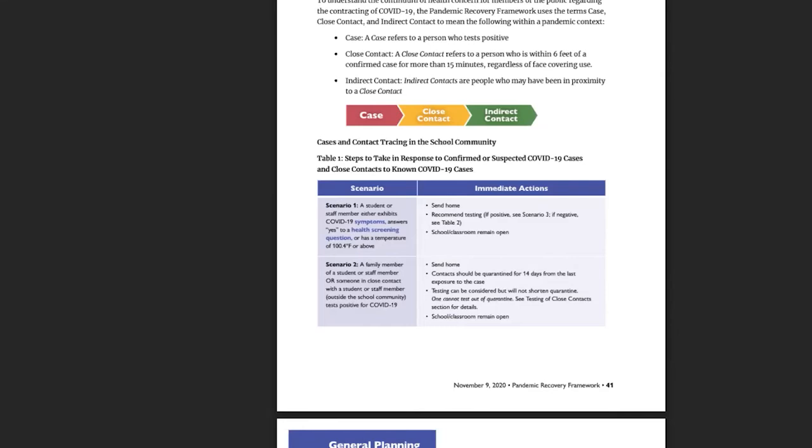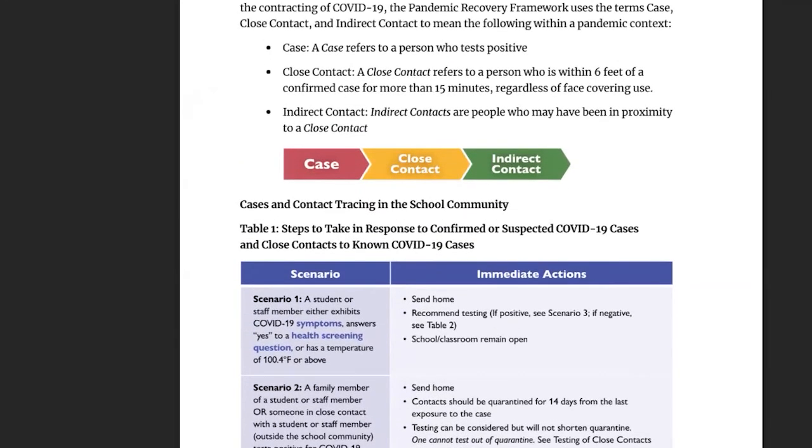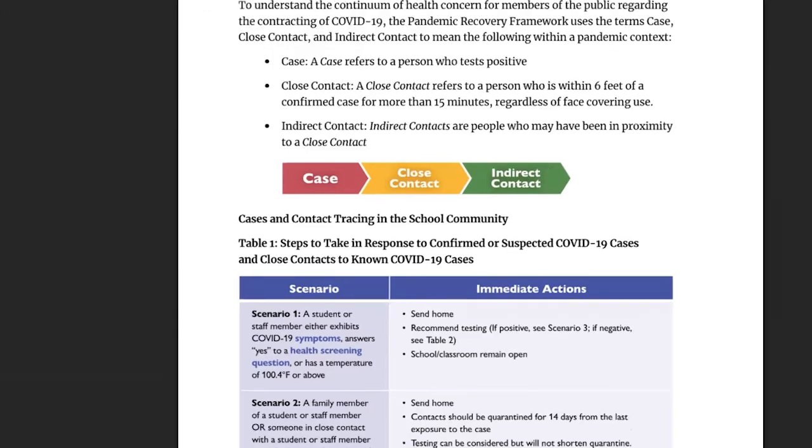Scenario 1, a student or staff member either exhibits COVID-19 symptoms, answers yes to a health screening question, or has a temperature of 100.4 or above. What we would do is we would send them off course to Bridget, who would then send them home. We'd recommend testing. If positive, we'll go through the other scenarios, and if negative, there's a second table that we would apply that we'll go through if they test negative. And then school and classroom will remain open.